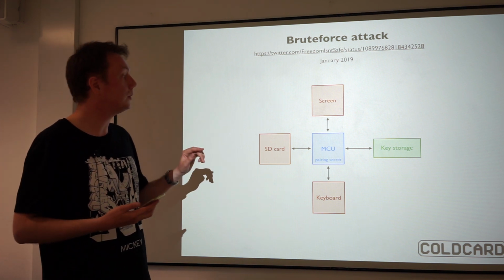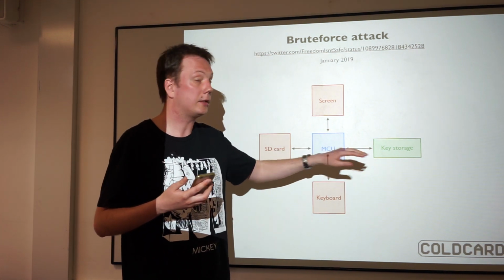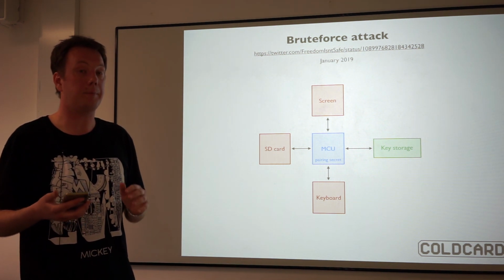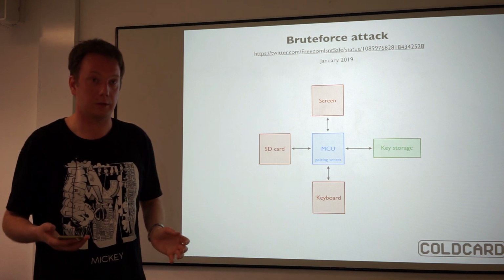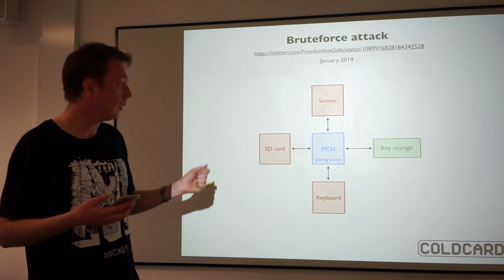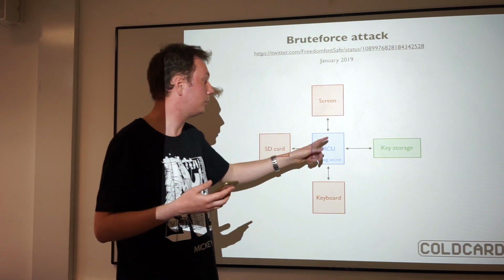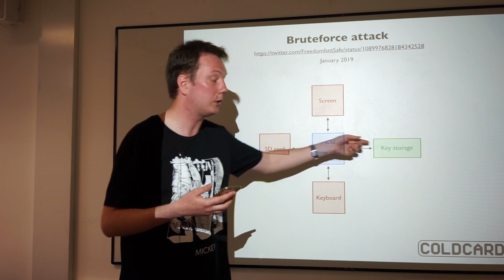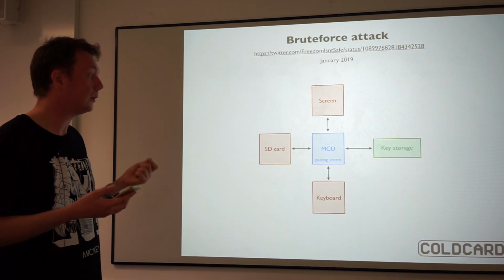What they use is a secure key storage chip that can store your keys securely, but it cannot do any PIN verification or elliptic curve calculation. This means that every time you sign a transaction or whatever, you grab your private key from the key storage, put it into the microcontroller, do all the calculations, and when you are done, you put it back. The same happens basically with the PIN.